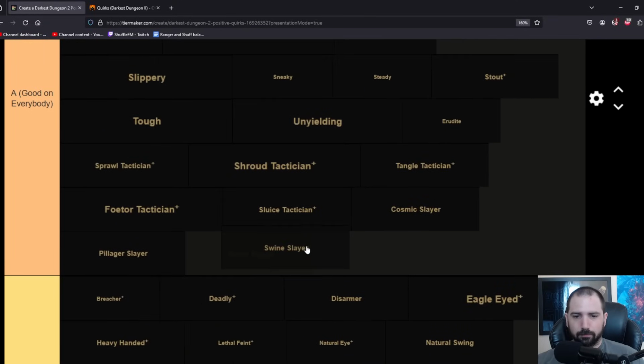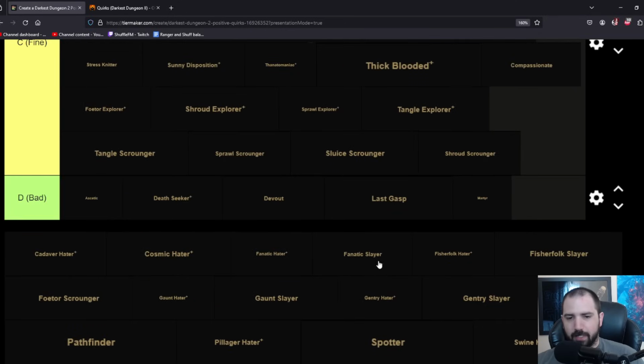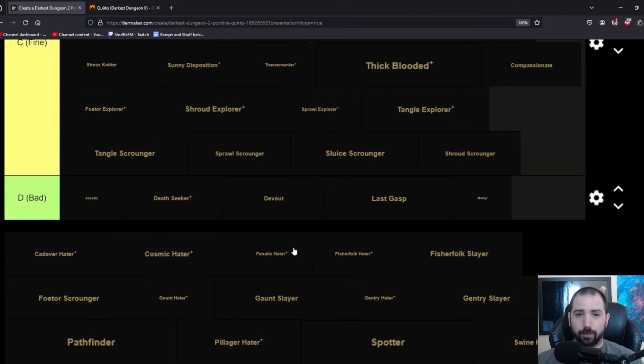Slayer. What am I missing? Fanatic Slayer, Cadaver Slayer. Really good because a lot of the cadavers have death armor. So all the Tangle enemies. Fanatic Slayer. Not too much in the way of death armor, but it is nice having crit against them because usually one crit's enough to kill them.